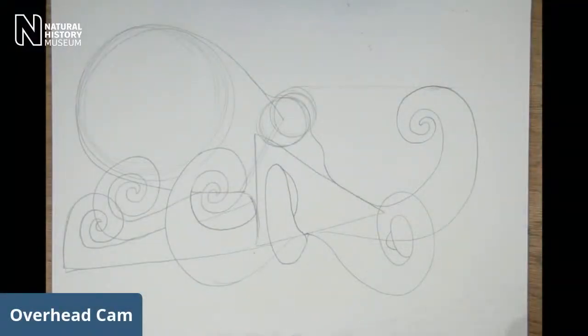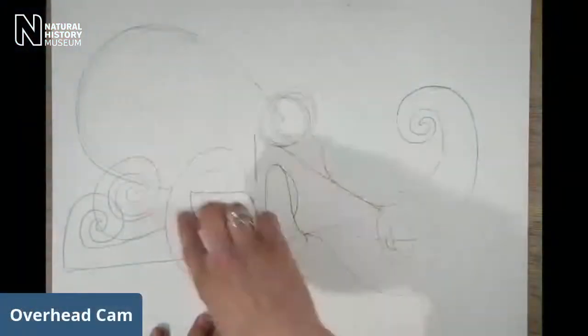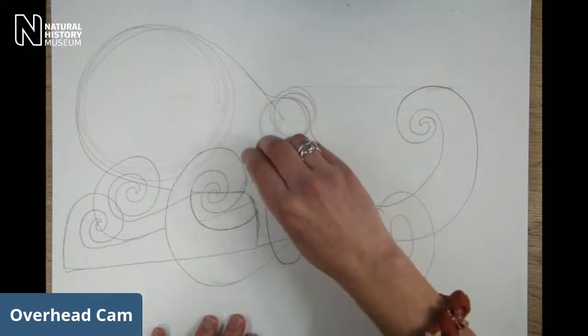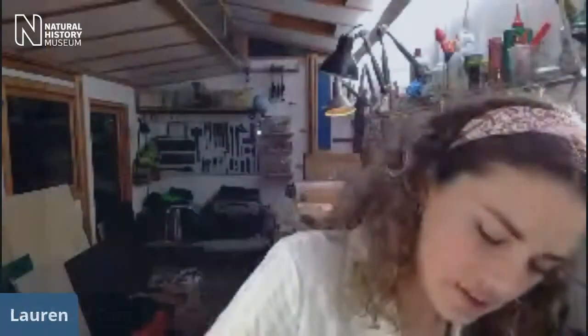Okay, so from here, we're just going to start rubbing out some of these lines so that it makes a bit more sense to our eyes. So these original shapes, the circle and the triangle, just going to start rubbing some of those out. So leave the eye because that's in front. We're going to rub out in the middle of the eye, and then you're just going to be left with the one at the back.